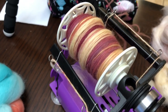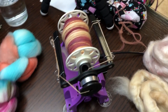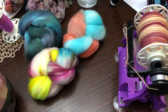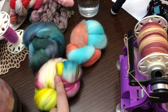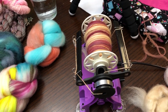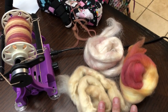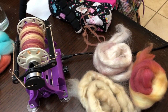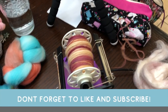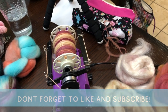I'm gonna wait and see what tomorrow's colors bring before I add any more to this bobbin. And I'm not sure, I might just set these aside for a little bit. And then tomorrow, or maybe even later if I catch a wild hair, I will do the rest of these on the other bobbin. But for now, I'm going to go dry out my handspun skein.